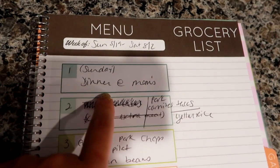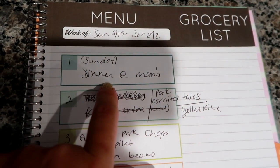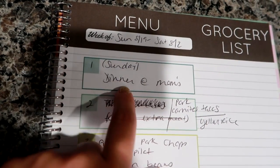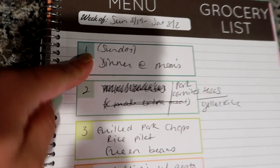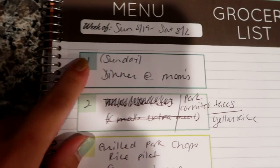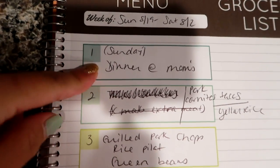This Sunday the 19th, I'm actually going to my mom's house for dinner. My brother has off, and it's a rare occasion that I can catch him when he's at my mom's. So me and Matt and Grady are going to go to my mom's for dinner on Sunday. I'm going to try and remind myself to bring my camera so I can film whatever we have there, which will most likely be pasta sauce, salad, bread, kind of the usual Sunday dinner.